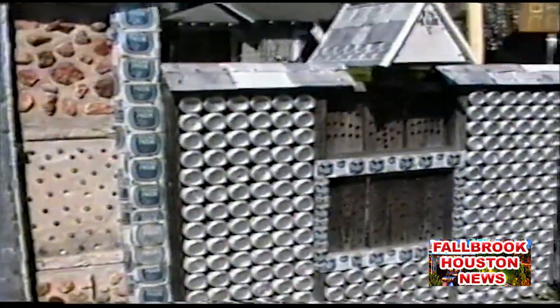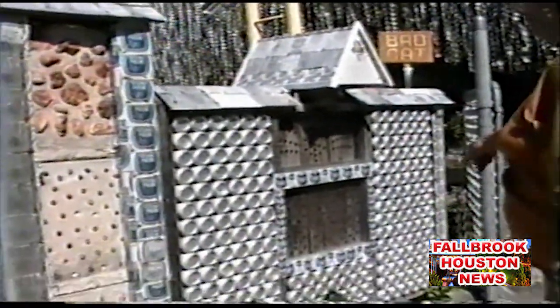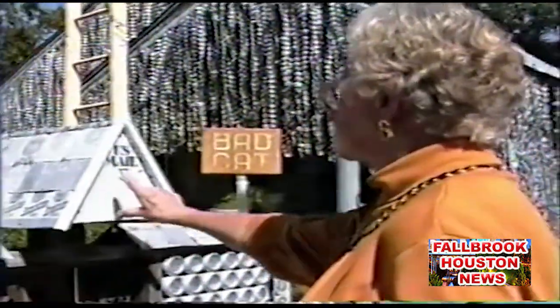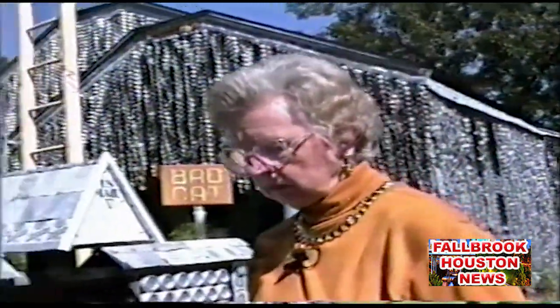Did he build this right here, or did your son do this? This area right here, my son did that. And my youngest son made the little mailbox that opens on each side. And he used to have a picture of the house on there, but with the weather and everything, it just didn't last very long. So that was my youngest son.